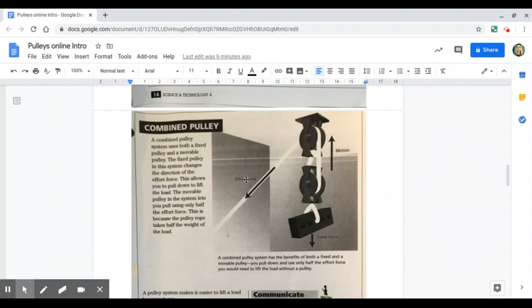Okay, now we have a combined pulley. So in this case, we have a single fixed and a single movable pulley. A combined pulley system uses both a fixed pulley and a movable pulley. The fixed pulley in the system changes the direction of the effort force, which we know makes it easier. We have much stronger pulling muscles than we have pushing muscles. So this allows you to pull down to lift the load. The movable pulley in this system over here lets you pull using only half the effort force. This is because the pulley rope takes half the weight of the load.